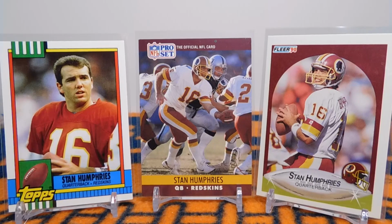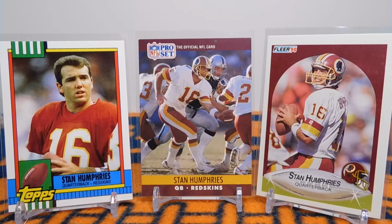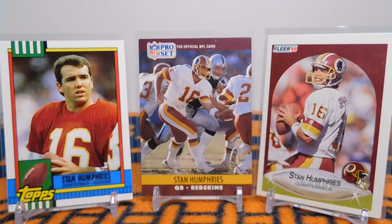Now, if you remember, in that Super Bowl, they played the 49ers, and Steve Young just went nuts, and they lost 49-26. But it was still a very impressive season for him, and he had some success in San Diego, and so he is on the San Diego 50th anniversary team. He had 3 playoff appearances, and like I said, that only Super Bowl spot. So he did some really good things with San Diego.